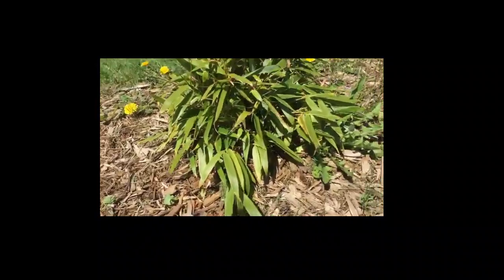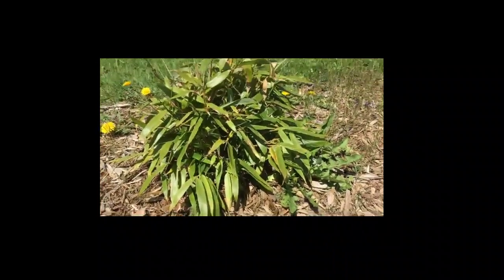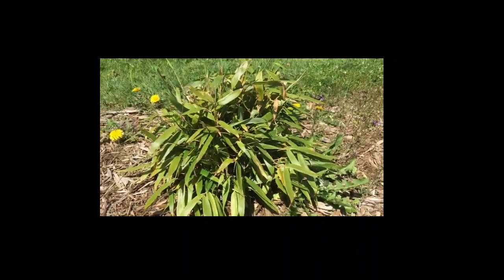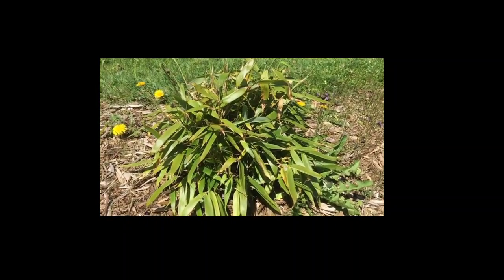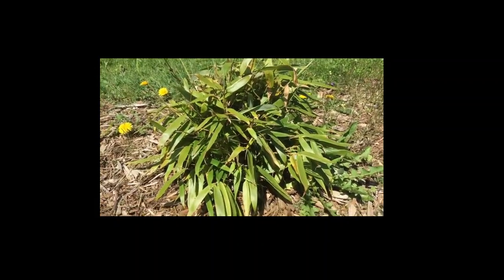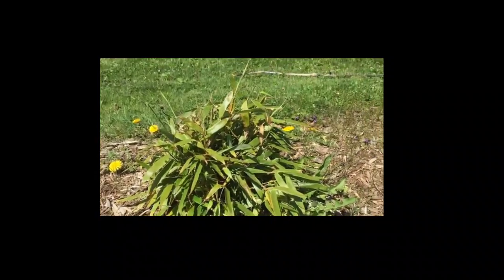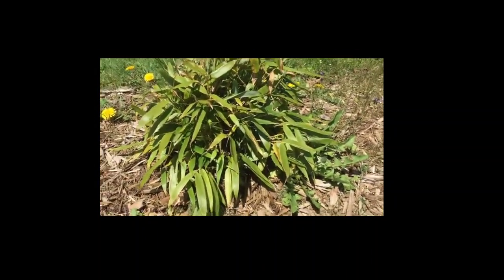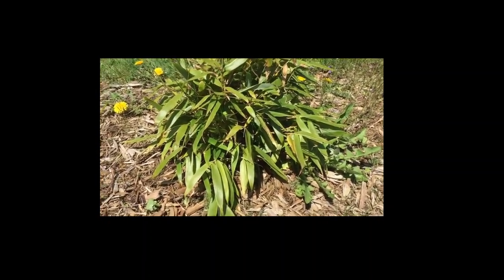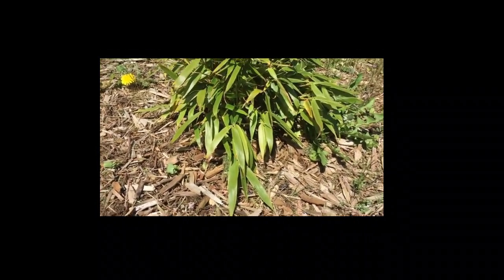And I also have an update on my Fargesia robusta bamboo, which, as we know, was planted 2 years ago, 3 years ago, something. 2 winters ago. So, first winter it basically died to the ground. This winter, this is where we're at. And it still has a few yellowed leaves from winter, but they didn't all turn yellow and fall off and everything like they did the first year.